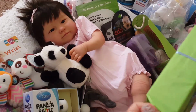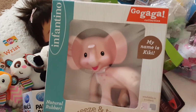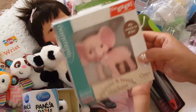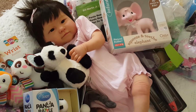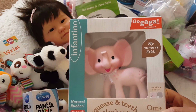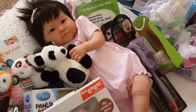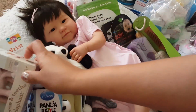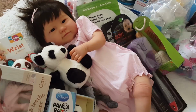So let's open up this. Oh my gosh. Oh, Aubrey's at the door again. Hold on, guys. Look, she sent me... Oh my gosh, Angela! Oh, I gotta glance at the door again. You guys, she sent me the squeaky Infantino elephant. Oh, I could cry right now. I could seriously just cry. Oh my gosh. No, Louis. He's trying to chew on the paper.